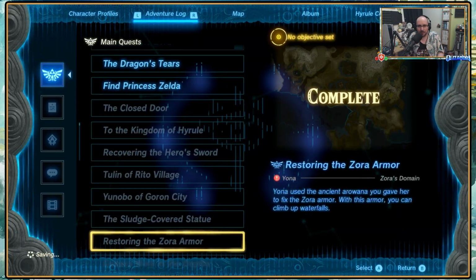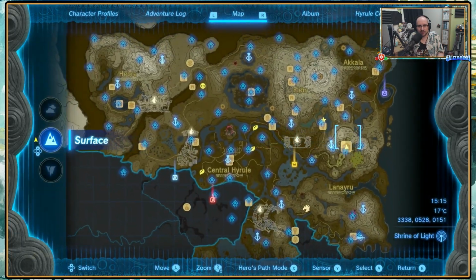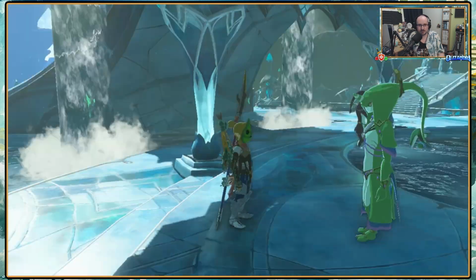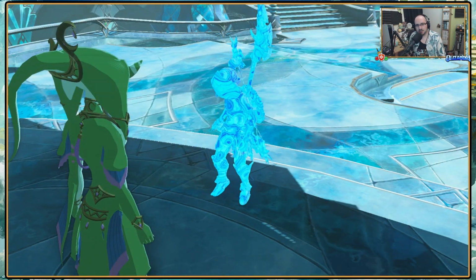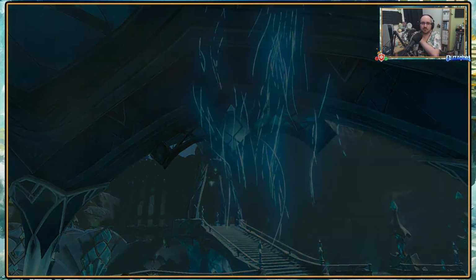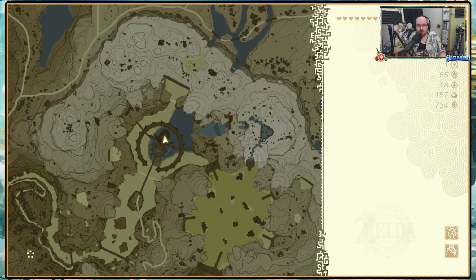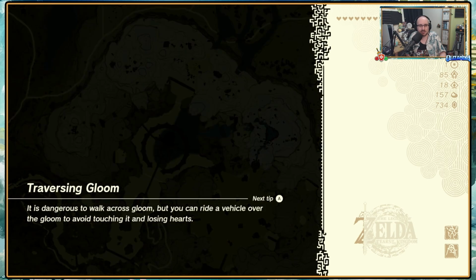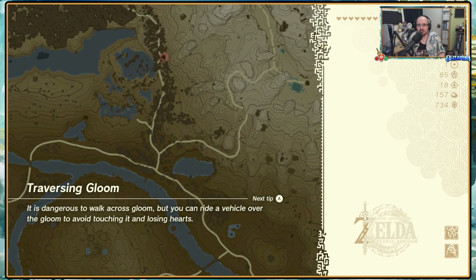Because we need to warp. So the easiest one to get to is this one here, isn't it? Let's just see if I can upgrade it a tinsy tiny bit. And then we will continue along the Sidon story by going to Toto Lake. High into the sky once again by the look of it.